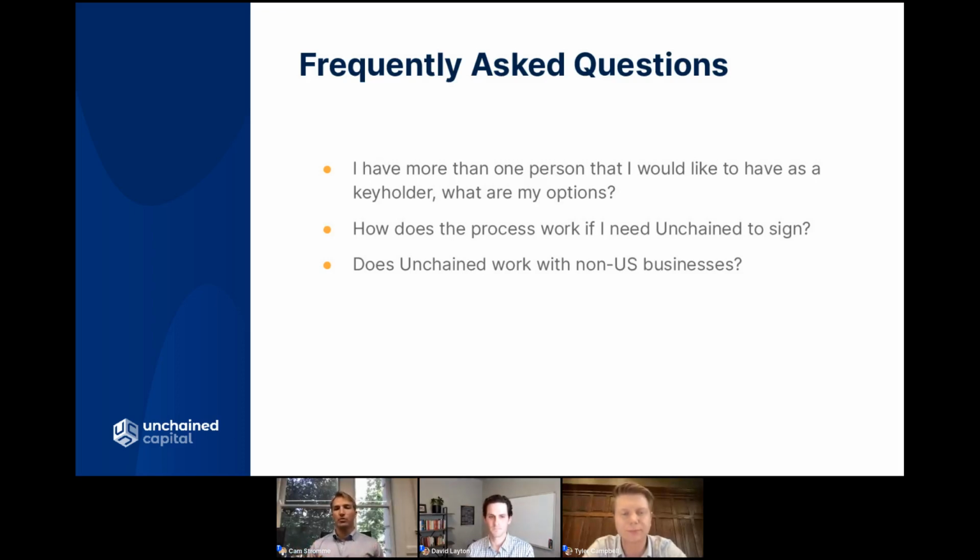But if you've got more than one key holder, let's say it's you and your co-founder, very easy. Each of you holds a unique key. You'll have the backup for that key, and you can store that in a separate location. So maybe my Trezor, my hardware device that is a representation of the key, I'm going to keep in a safe at the office. And then the backup, the seed phrase to that device, that key, I'm going to keep in a safe deposit box.